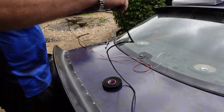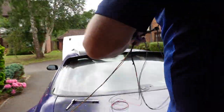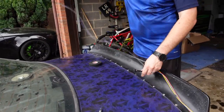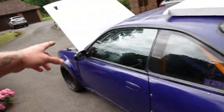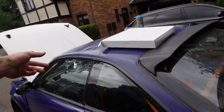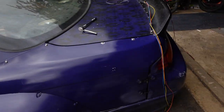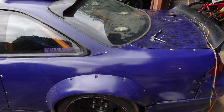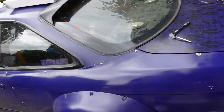Aaron's just taping up our loom. This is for the oil pressure sensor, yeah? Yeah. And we're just making that nice and tidy. Then we'll run that from the engine bay in here, cut a hole in the dash for the gauge. In the meantime, I'm going to be unscrewing these so we can get at this and see what's going on.